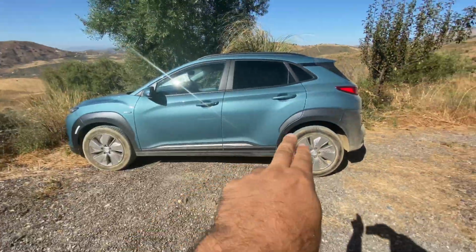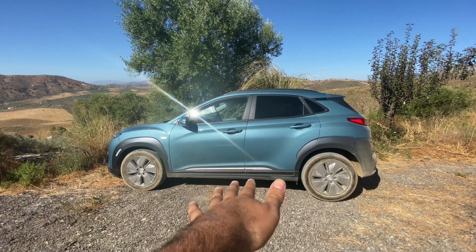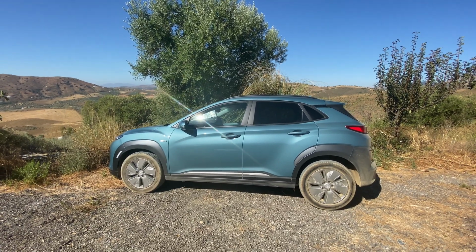But the way it handles the terrain is absolutely fantastic, and that's because all the bottom is basically just batteries and batteries, so it's very bottom heavy, so it's very stable when it's going off-road. Very happy, but very nervous driving off-road.